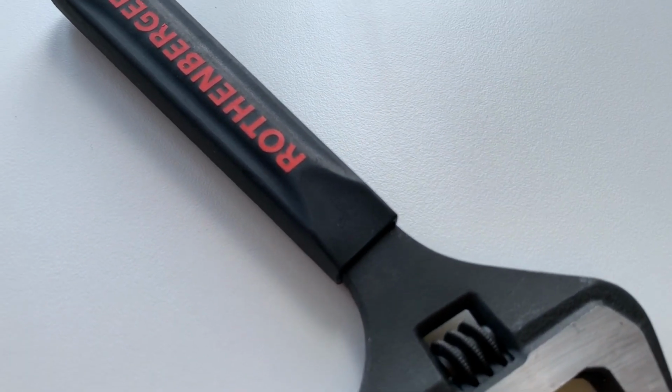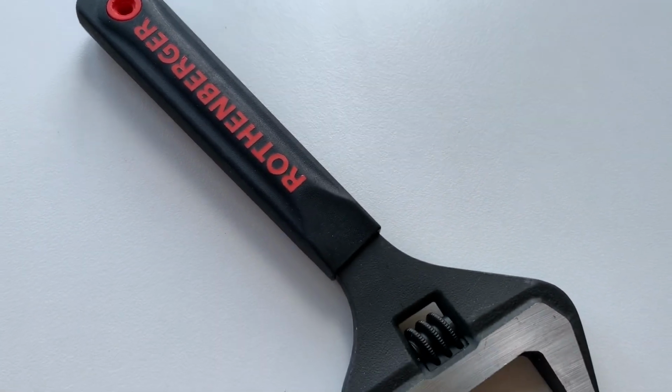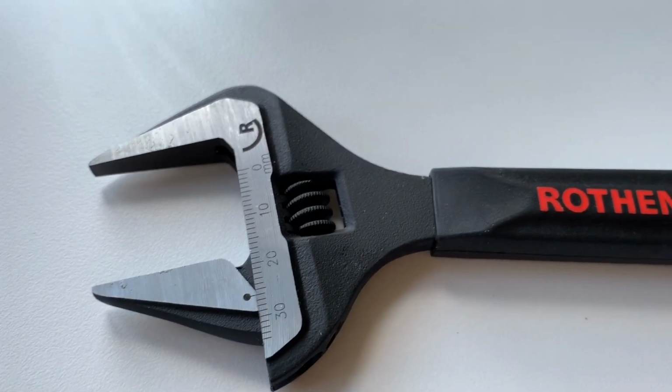The ROTHENBERGER wrenches come complete with a removable soft grip jaw protector, which helps ensure chromed or polished surfaces such as showers and so on are protected when in use.